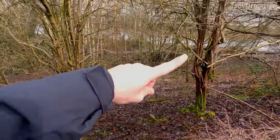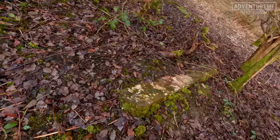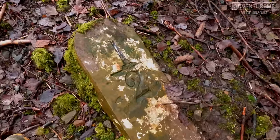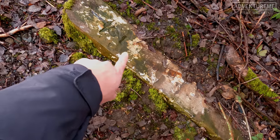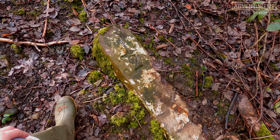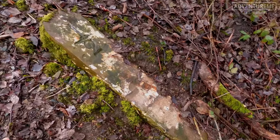Right, so we're heading on to the other side of the viaduct, and we've just spotted this, or Richard did, and we think it is an old mile marker, and it's stuck in the ground here. A nice piece of stone, that. You can see the paint's gone. But yeah, Richie's been up here a million times and he said he's never seen this. So nice little find there.